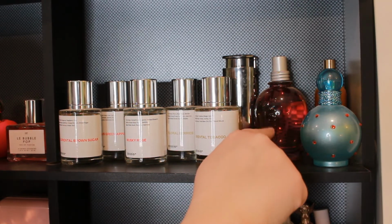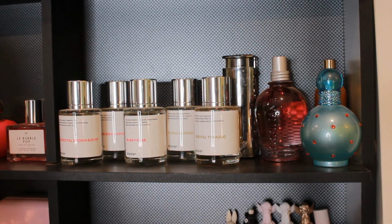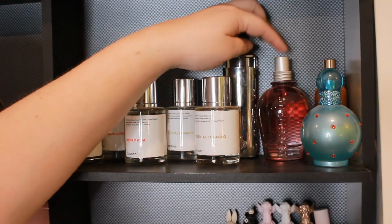This one actually I'm not a huge fan of. You know, I like a little bit of a floral perfume, but for the most part, it's typically not my favorite. But I have a large bottle of that.